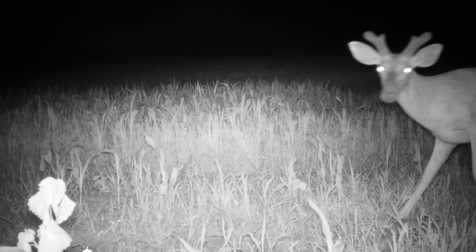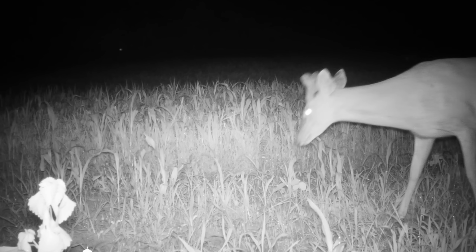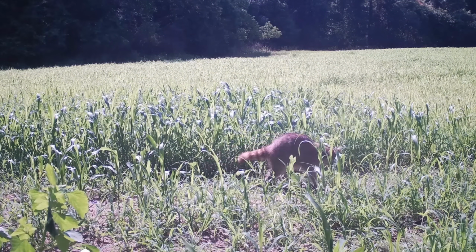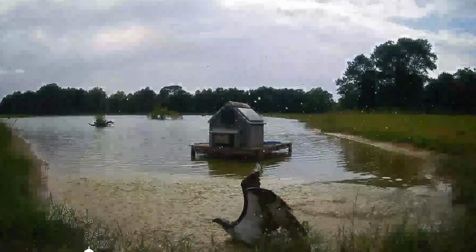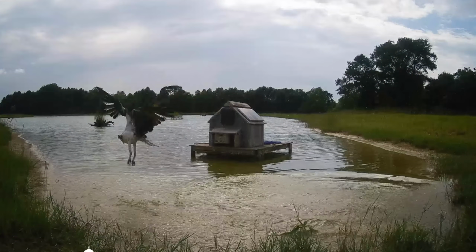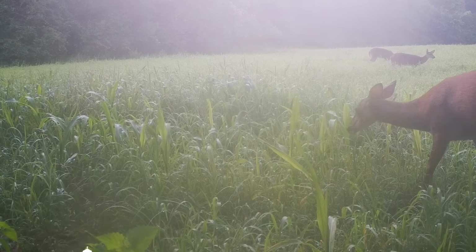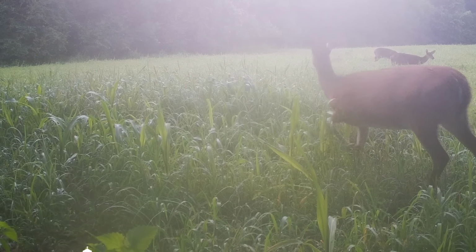And hey, there's a buck deer starting to grow out the antlers. Time to put him on that heavy protein diet. And man, the raccoons have been active all night and all day. Now there's one of the ospreys targeting one of those shallow water bait fish. Although it does look like it missed. And we got some more whitetails enjoying all those summer crops we planted for them.